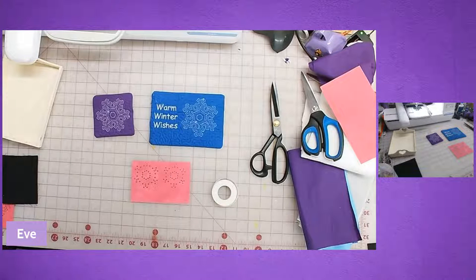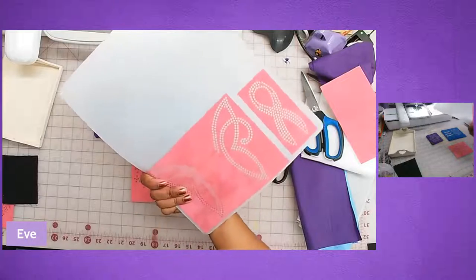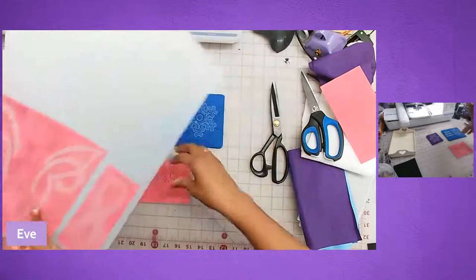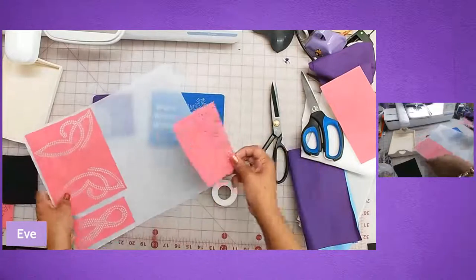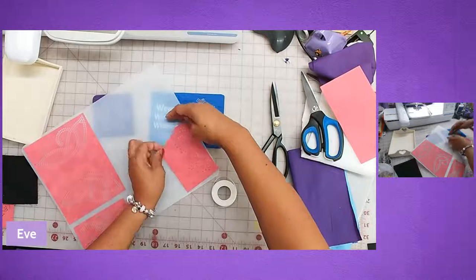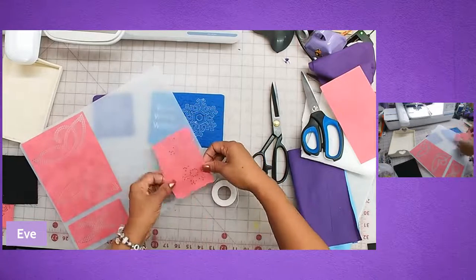Like, for instance, let me grab this one. Here's the template. All I got to do is just pull it out, start blinging, and then put it right back. I don't have to worry about peeling, taking it off, picking it up, and all of that jazz. So we're going to put this right up here. Whoops. We're going to put it on straight, first and foremost.